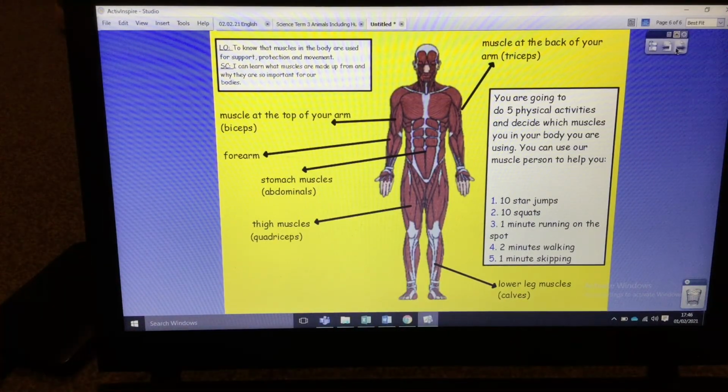So we should have our predictions. Now you need to do your exercises and make a note of which muscles you think you used for each exercise, one at a time.